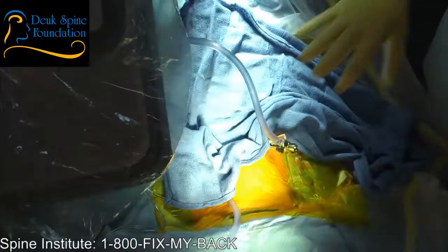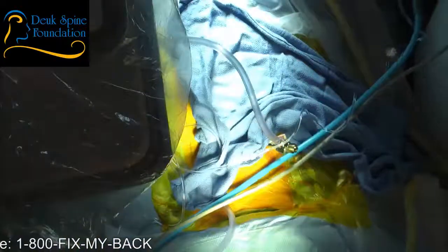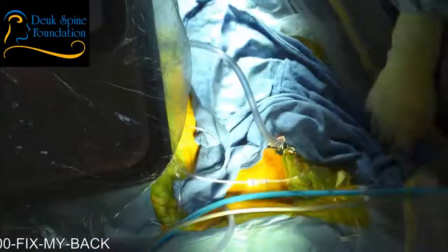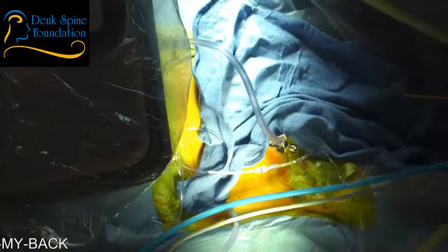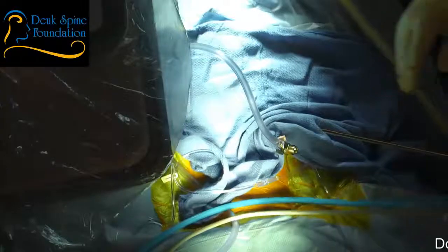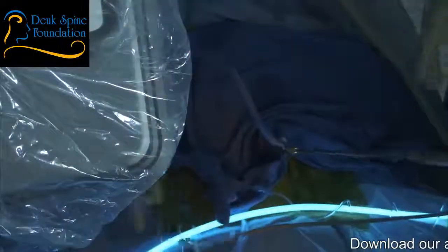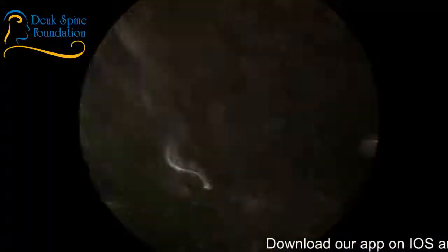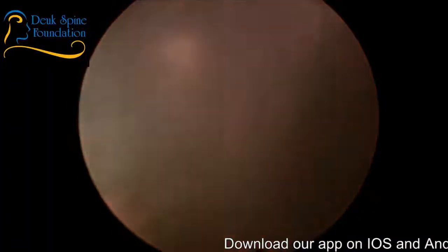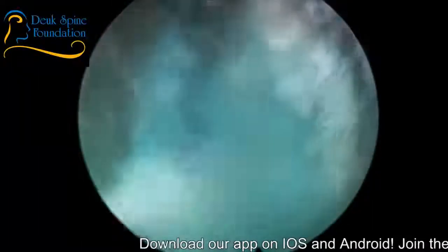Okay, we've got our fluid adapter on. We have our tube in. We have a pathway or portal for me to do the surgery on the disc. Now we're gonna pass down that pathway or portal with the scope, and we're gonna take a look at what's going on inside that disc. I already know what's going on based on the MRI. We're gonna go in there and do our best to fix it.